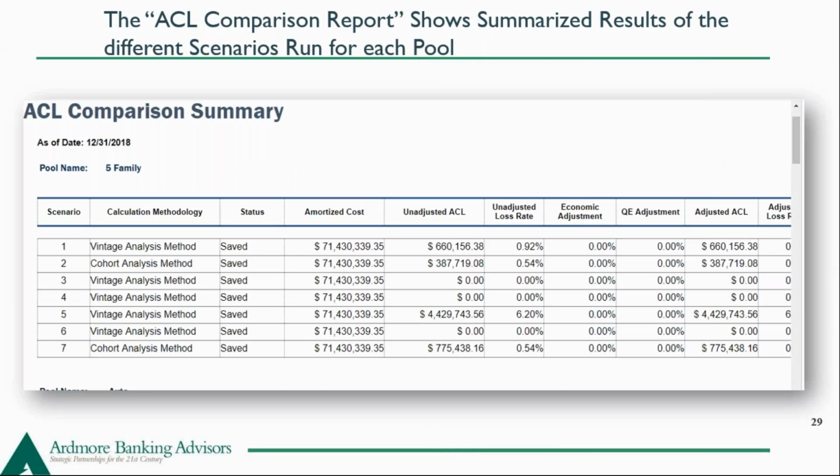Here's an example of a report from an actual bank that we're working with, that shows for one pool, 7 different scenarios that they've tried and the impact on the ACL and the loss rates that have been created. So just to give you an idea.